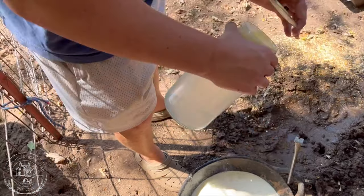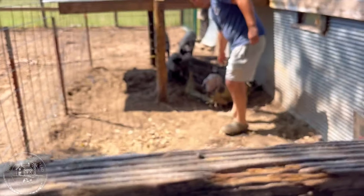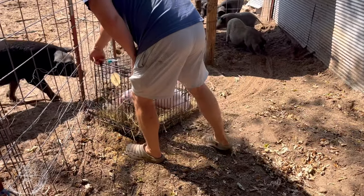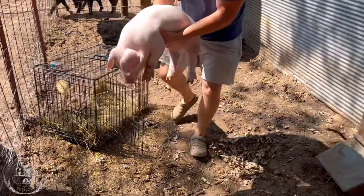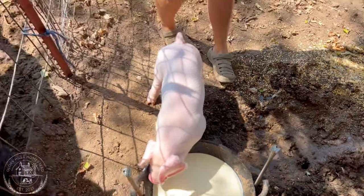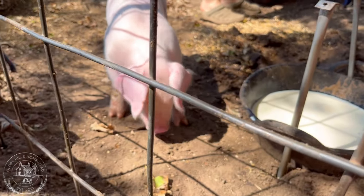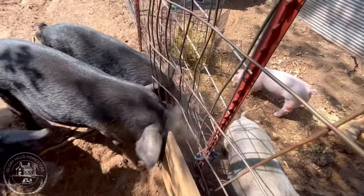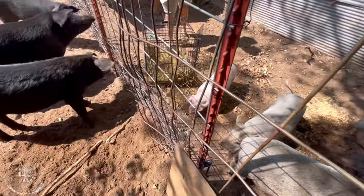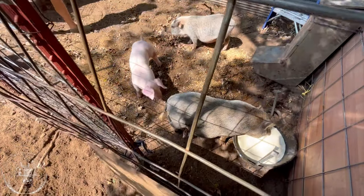Give them some of this older milk. Now that'll be good for them and help him to feel a little bit more replenished after a stressful car ride. Good news is these three are getting along well, so that was most important.